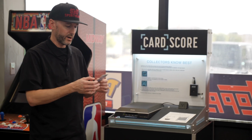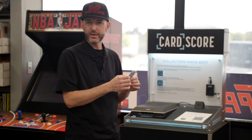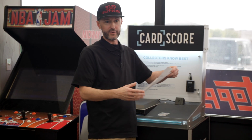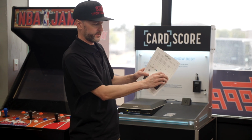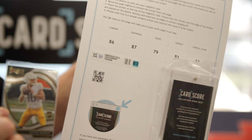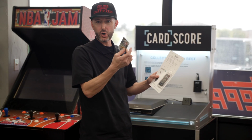Okay, so here's an example of a raw card I submitted. It's about a $60 to $80 card, I believe. I haven't looked it up in a couple weeks. It's a 2020 Select Justin Herbert field level base. I ran this through the CardScore machine just to see if it's worth me spending the $200 to send to PSA. And here's what happened. It came back today, actually, which was perfect timing, at an 83. They gave the corners an 86, the centering an 87, the edges a 79, and the surface an 81. So a total of an 83 at CardScore.